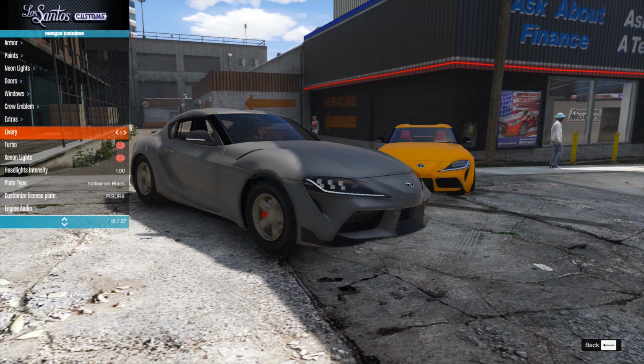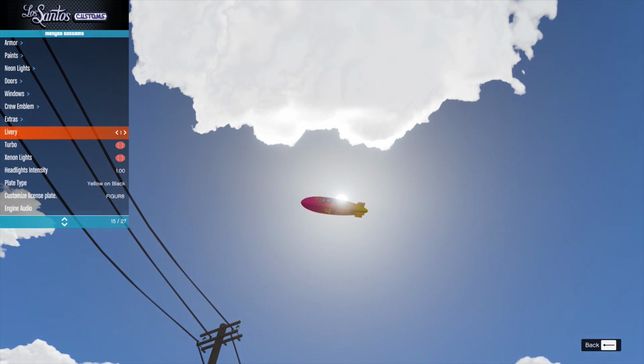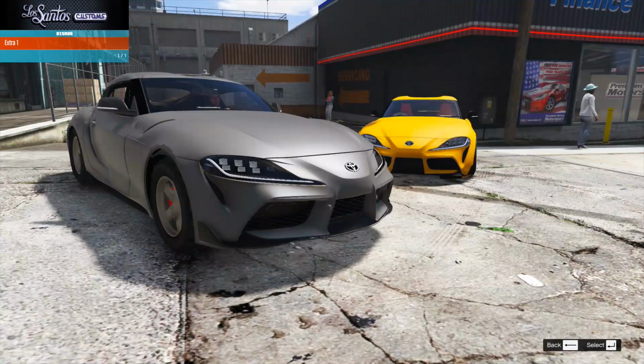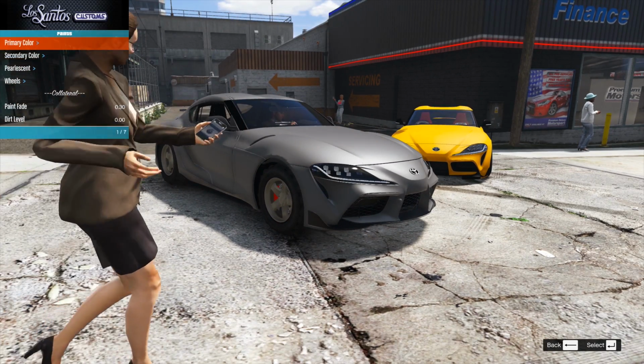Either way, it doesn't really look that great. There's a dark thing looming across there. Oh, it's a blimp covering the sun. Nice detail. Thank you, Rockstar. Also, it has one extra, which is just swapping that on and off. So let's get a paint.